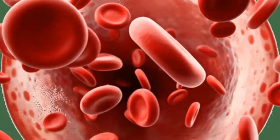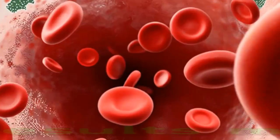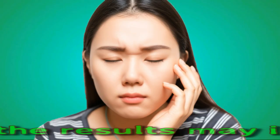What the results may indicate. Results in the following areas above or below the typical ranges on a complete blood count might point to a problem: red blood cell count, hemoglobin and hematocrit. The results of these three are related because they each measure a feature of red blood cells. Lower than usual measures in these three areas are a sign of anemia.